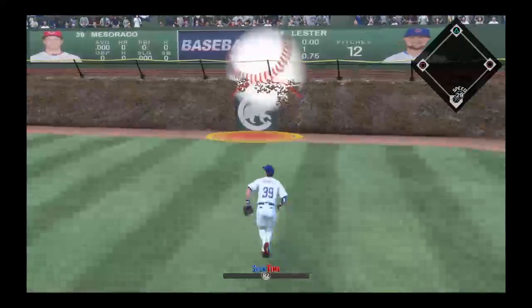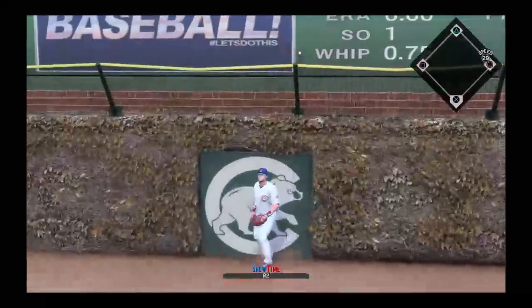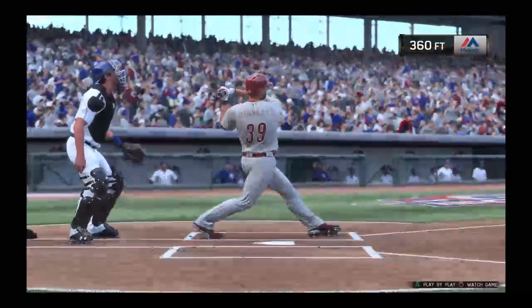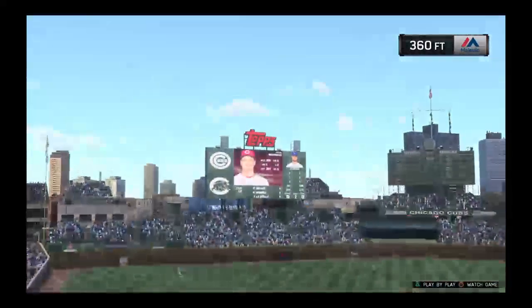Pretty well struck, high and deep to left field. Schultz ranging back. And goodbye. This one ain't coming back. A solo shot here to left. And with it, the Reds.